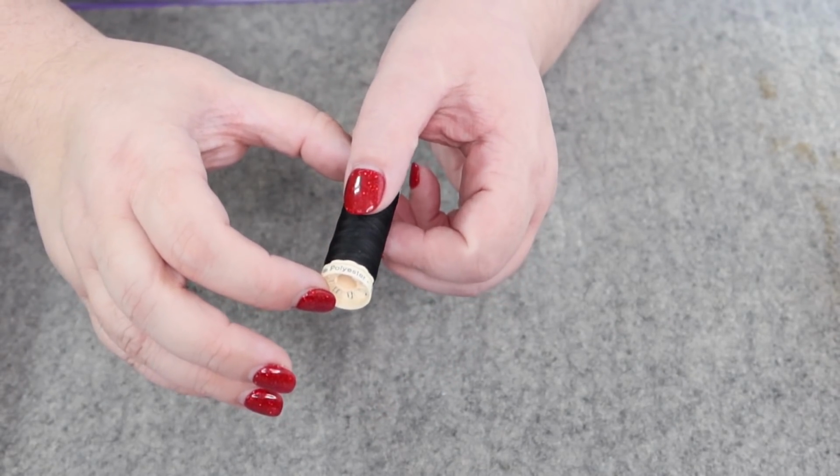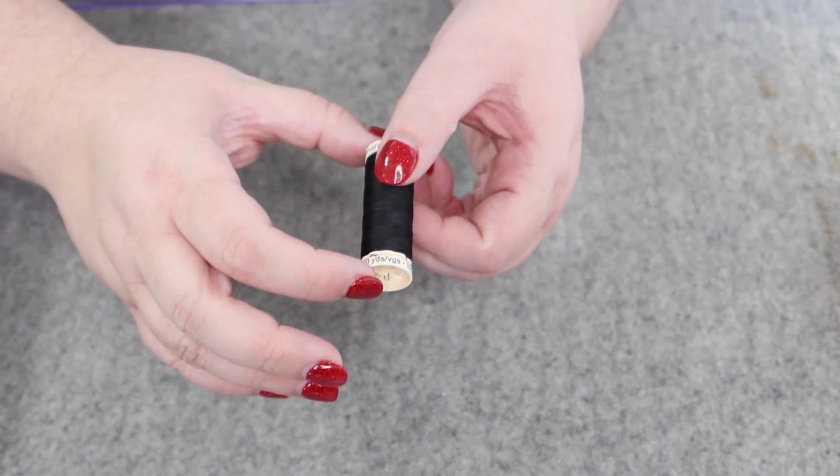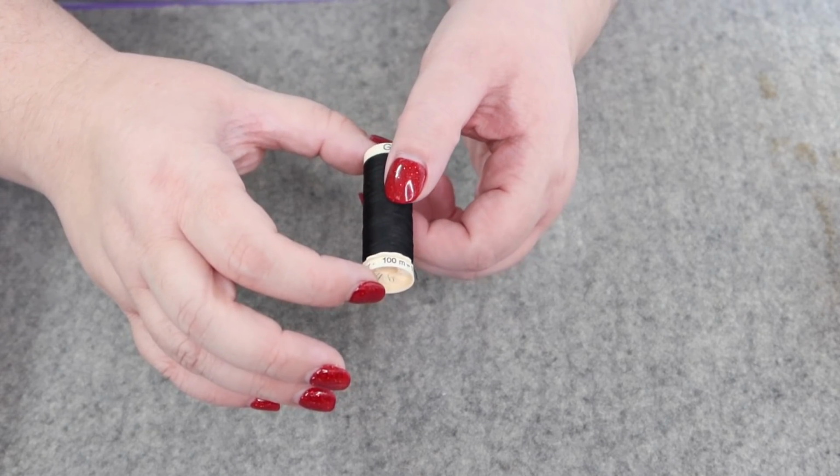This month we have 2 special bonuses for everybody, I believe. The first one is a spool of black thread, and this is going to be necessary for your project. You'll see why in just a couple of minutes. This is a small spool of Gutermann 100% polyester thread in black.